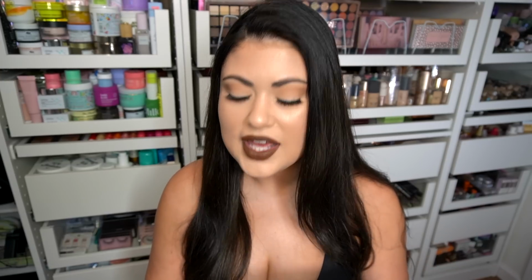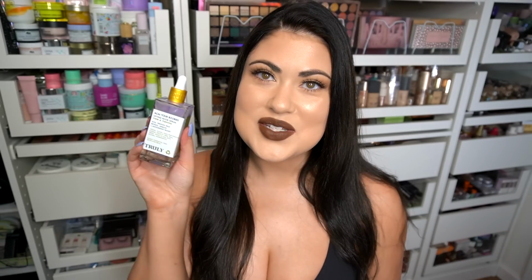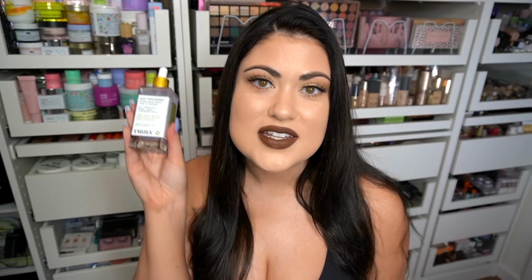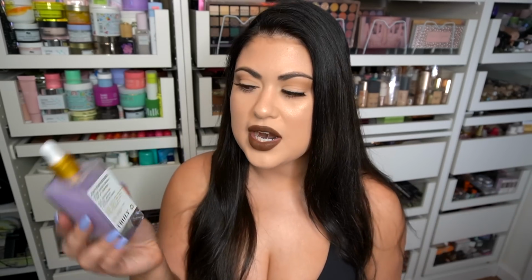This one is a little newer to me. I think I picked it up like a week after I had the Buns of Glory product. Oh, don't you just love that color? I am obsessed. This smells so good. This one smelled so good that I had to get the matching serum. So this is the Acai Your Boobies serum, and I've been using this every single night after the shower. After I do all of my body care in the shower, I do this.